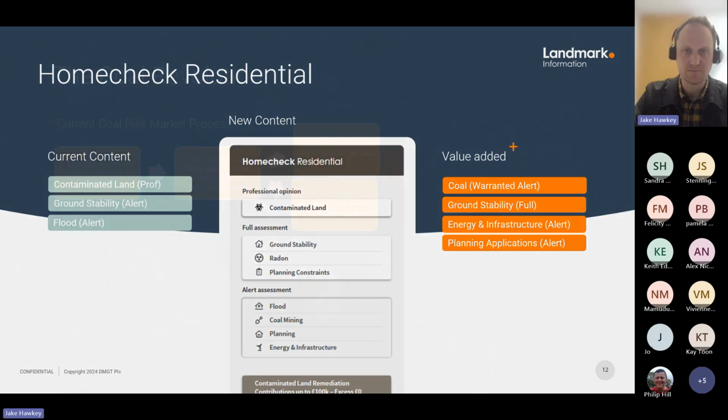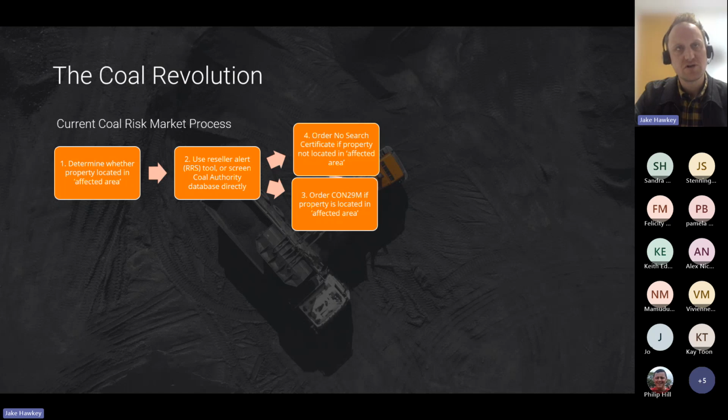So when we're talking about coal, I think the market's generally geared up to a binary understanding as to whether or not you're on the coalfield or not, and as a result, do I need to order a CON29M? This might be a familiar process to you. The first thing that you might do is determine whether or not you're located in the affected area, and you might be using an alert tool to do that. Geodesists might have something on their platform that allows you to understand whether or not you're on the coalfield. And from there, you've got the decision: do I take that as given, or do I need a little bit of extra security in the form of a no search certification? Or if you are on it, then that obviously provides you with the prompt to go away and order that CON29M.